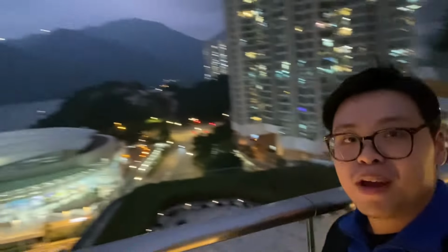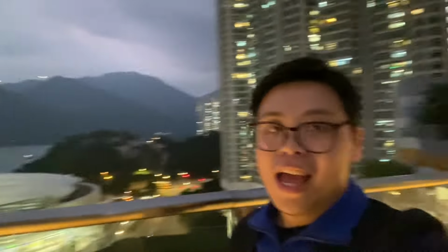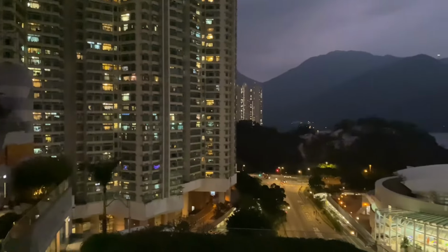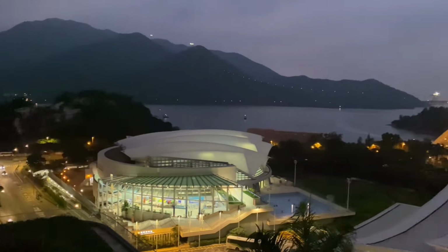Sabi nila dito, maganda pag may sunset. Pero unfortunately today, walang sunset because it's very foggy. And we are slowly approaching winter season. Ang lamig na talaga. So yeah, we're just waiting for our drinks, our cocktails to arrive. And we'll update you soon. So this is the view. Wow, ang ganda.